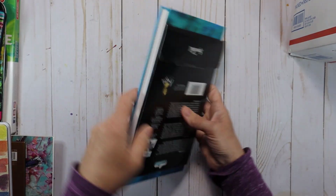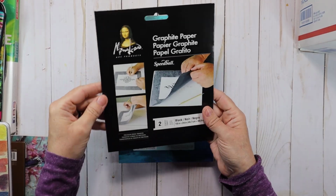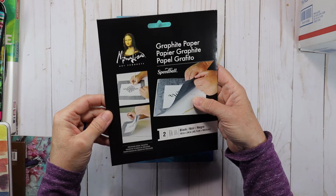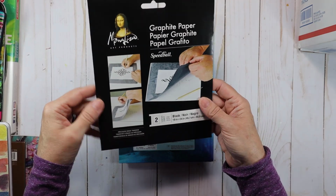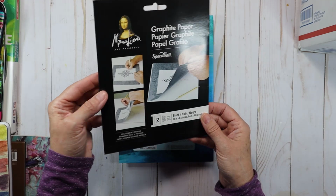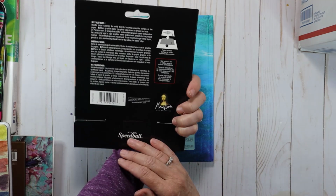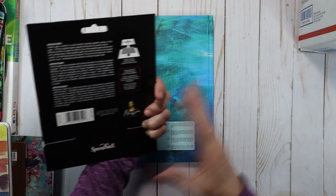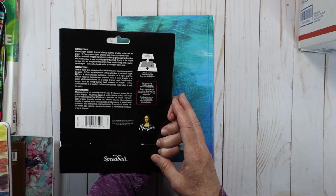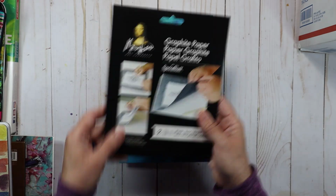Let's see, what else do we have in here? A couple more things. Ooh, whoops, 2 things came out. Okay, we'll do this one first. Graphic paper. Oh, neat. I have a friend named Barbara Thomas who does a lot of paintings and drawings, and she likes using this to transfer her design onto another item before she paints it. So this will be a lot of fun to try out.